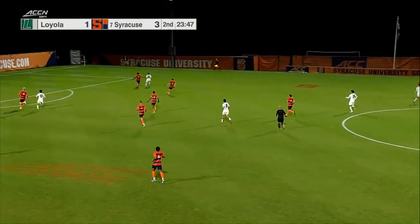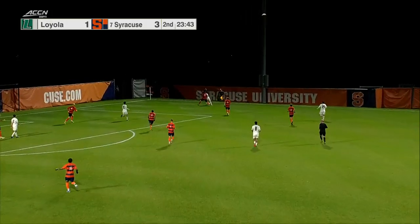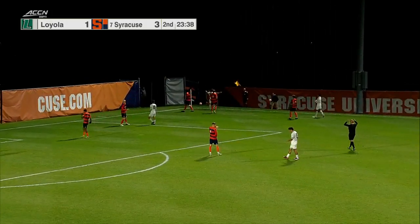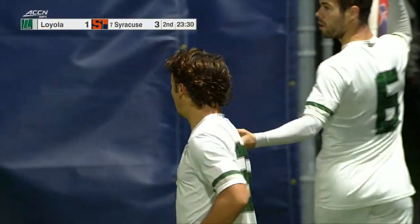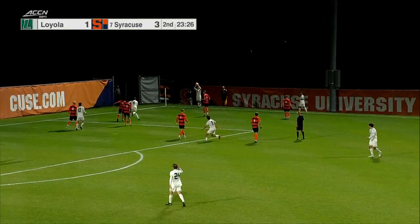Richie Nichols going forward. Oyegunle pushes him out towards the sideline. Blocks a cross out for a throw. The Oyegunle and Nichols matchup today has been really physical as well, but they're both playing each other super tightly. And it's getting hard for Nichols to get a cross in against him.